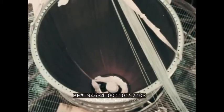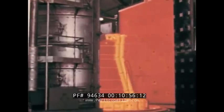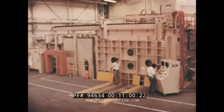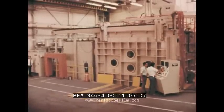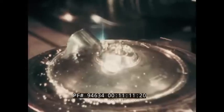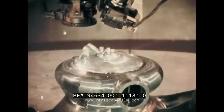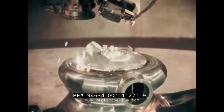Coolant tubes form the engine nozzle. The tubes are brazed together in this gigantic gas-fired furnace. At Rocketdyne is the largest electron beam welding facility in the United States. The entire power head of the engine can be placed in this vacuum chamber. Over 200 major electron beam welds are used in the manufacture of the engine. Critical engine weight is minimized by using welded construction wherever possible.